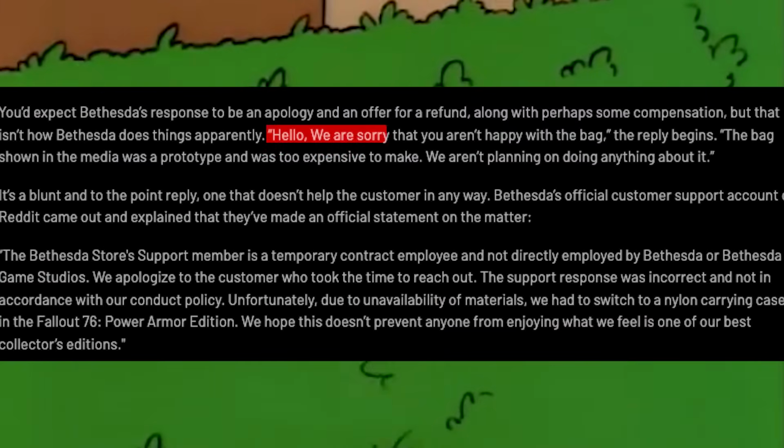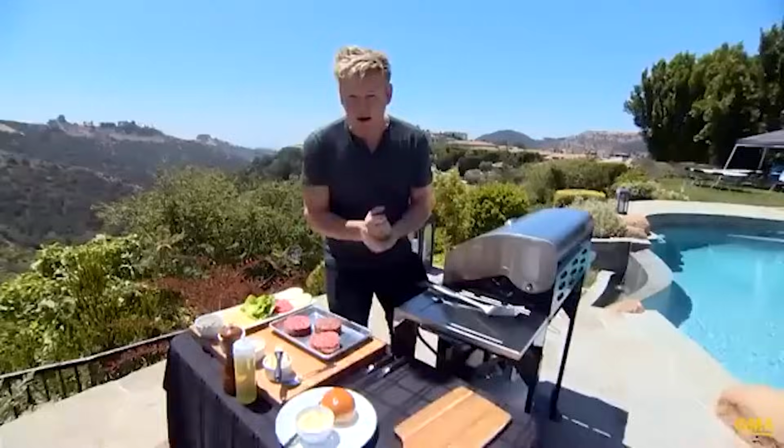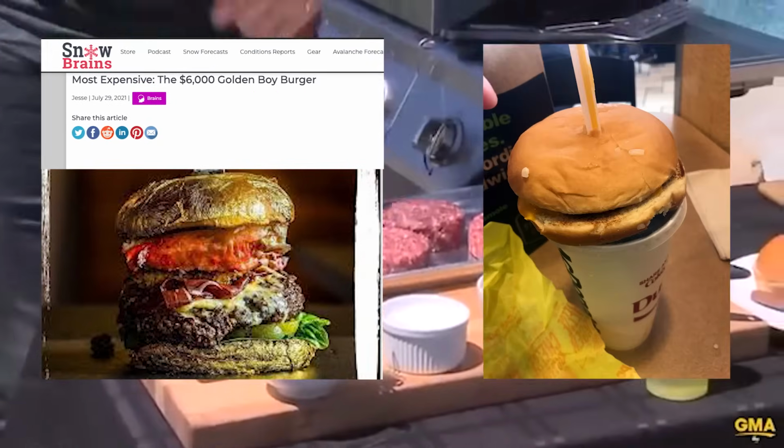But when asked, Bethesda just said, "Hello, we are sorry you're not happy with the bag. The bag shown in the media was a prototype and was too expensive to make. We aren't planning on doing anything about it." Yes, of course, it's totally okay to give people something completely different than what they ordered. I mean, it's totally the same if I order a $6,000 Golden Boy burger and then I get a $1 hamburger from McDonald's. No, but for real, this statement made fans even more mad.